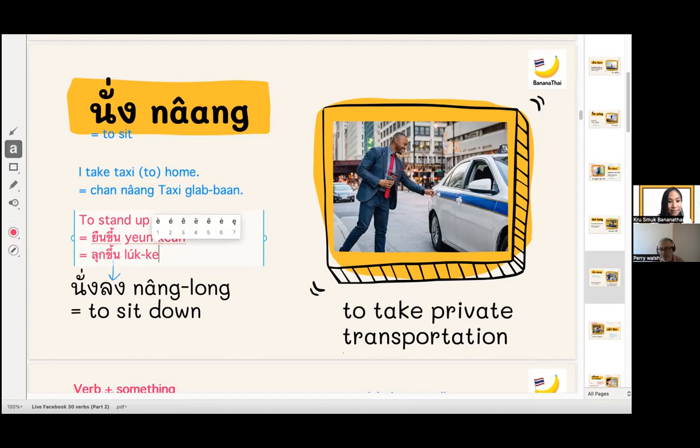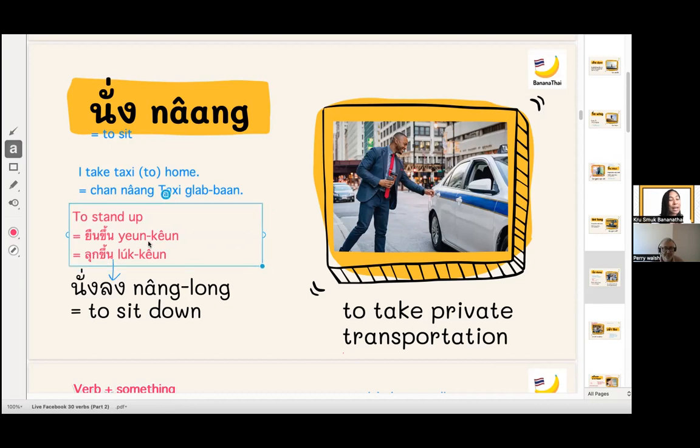I heard it before and it sounded similar. Yeah, there are many words, many verbs that can be used with ขึ้น and ลง. Okay, ขอบคุณนะคะ คุณ Perry. Thank you.